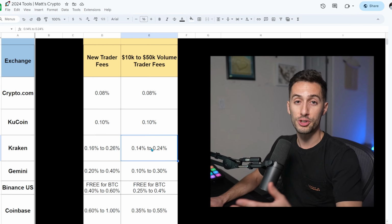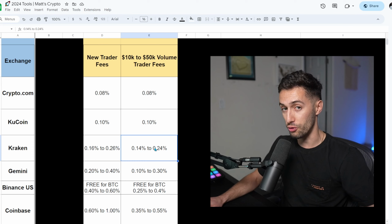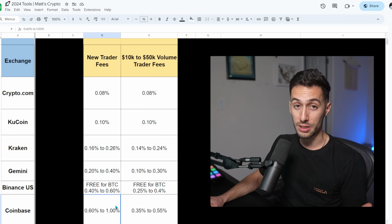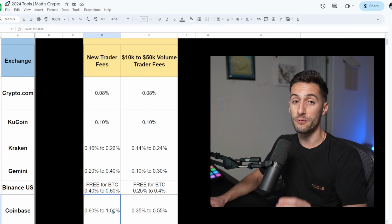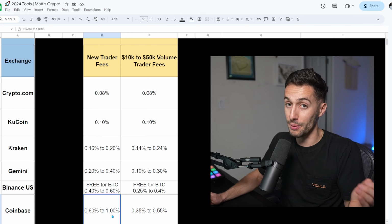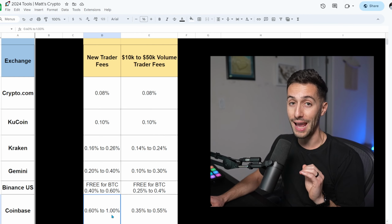I've put both of them here so you can see both of them. They have a slightly lower fee for those who have traded more volume, up to $50,000. And then Coinbase, unfortunately, even though it is the biggest, the most well-known, probably the most trusted in the US, it has fat fees. 0.6 to 1%. 1% doesn't sound like a lot, but believe me, we'll do an example in a second here. You'll see that 1% is quite a hefty fee.